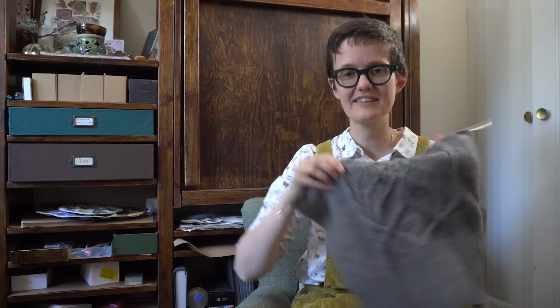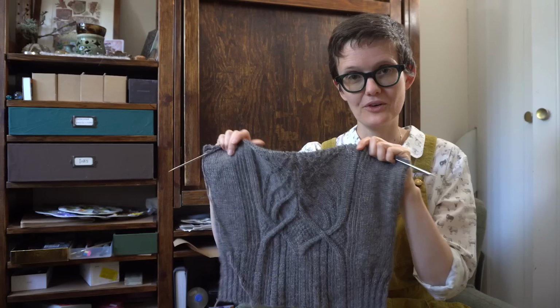You can see it's got a lot of lovely drape. That's in part because I blocked it. When you knit cables, the fabric tends to suck and scooch in on itself. So I was getting a little bit scared.